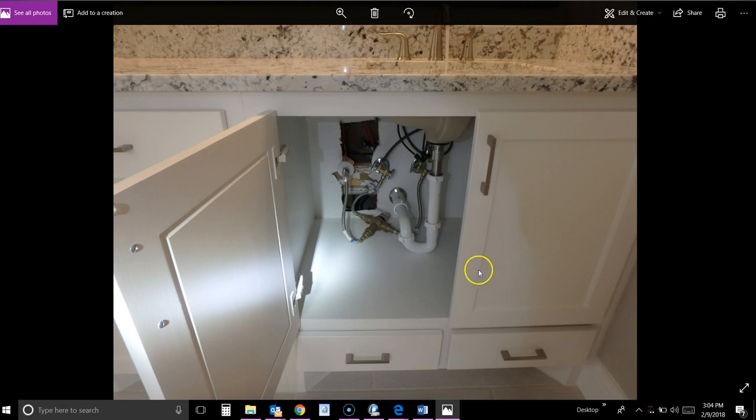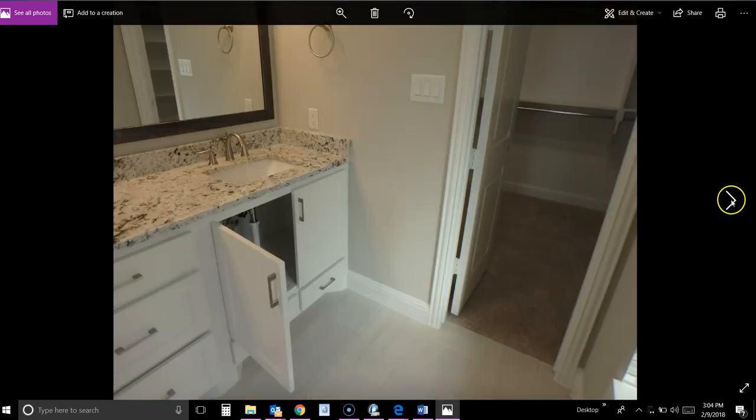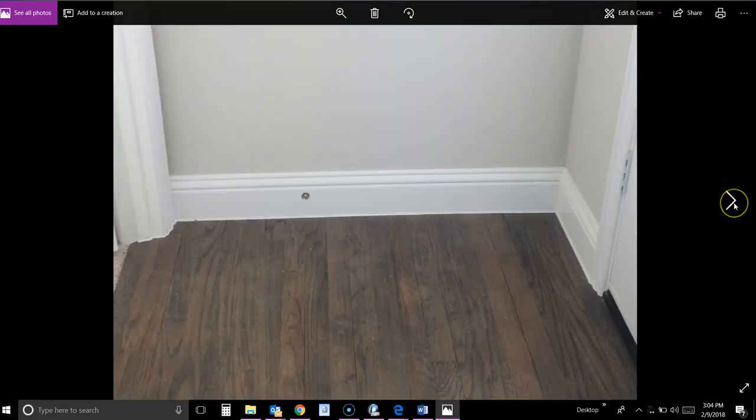This is under the master sinks. There's a big hole in the back of the cabinet there. It looks like they had to retrofit this valve here that controls the temperature. So they need to repair the back of this cabinet. It doesn't look very good. And that's just where it's located.